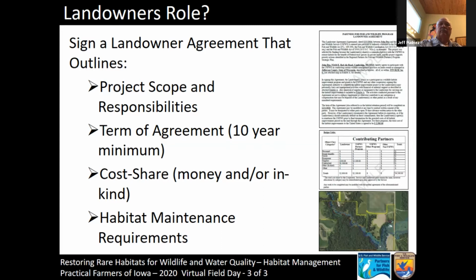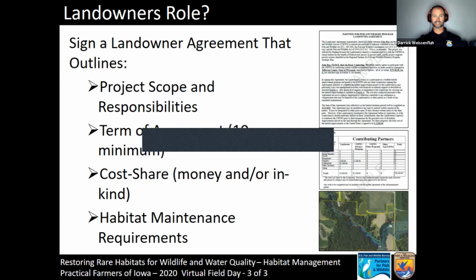So we do try to keep these simple. They're usually only a few pages, but they are an important part of the short-term management to make sure we can get our financial resources as well as our time in the right places for the landowner to get what they want out of the project.